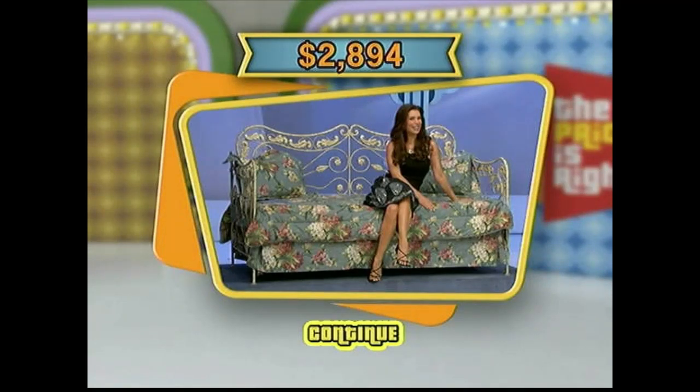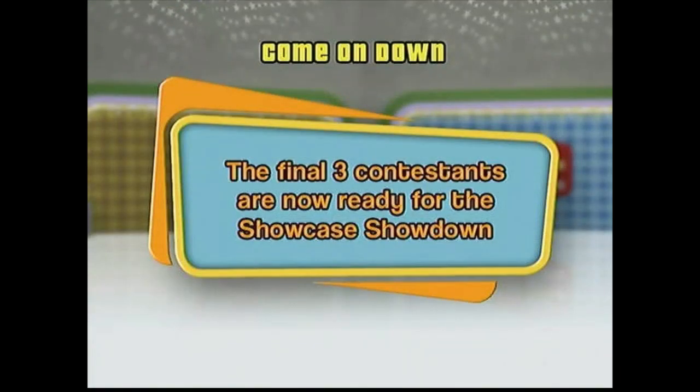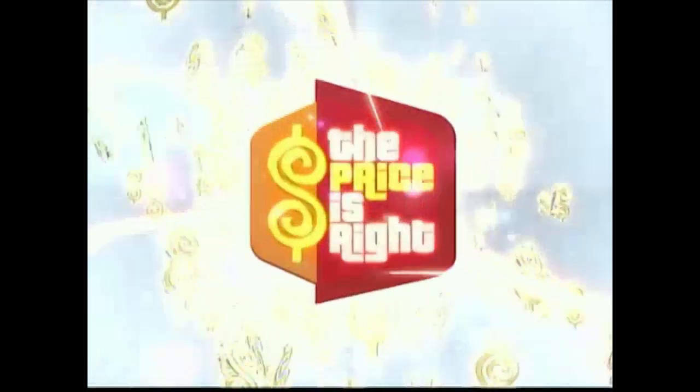Welcome back to the Price is Right 2nd Edition DVD game. It's time for Showcase Showdown number 2. Final three contestants, get ready for the Showcase Showdown. Spin the wheel, get as close as you can to a dollar without going over. Good luck.